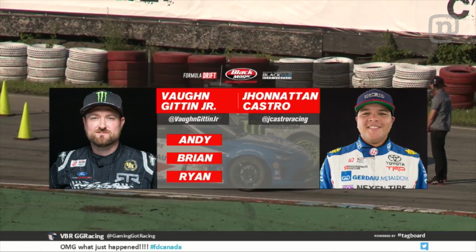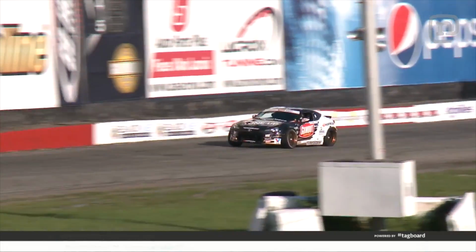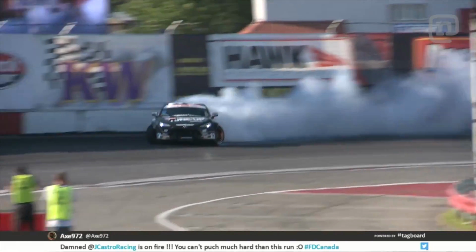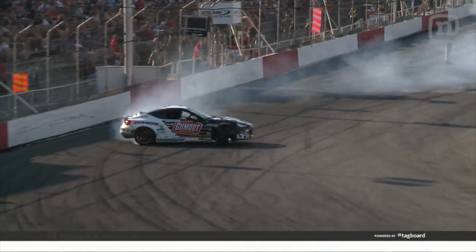Slide him left for Von Gittin Jr., slide him right for Castro, and Von Gittin Jr. to be dialed. He's ready to go, had ample time, but isn't enough, you know, at practice. He will have a bye run here and advances on to the top 16. He goes against the winner of our next and final battle of the top 32. And the 2JZ power looks like it's back up to snuff.